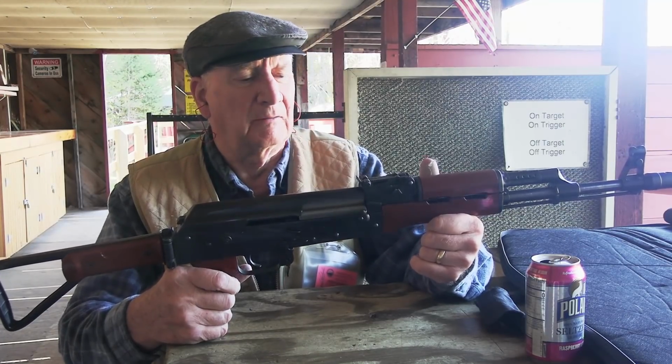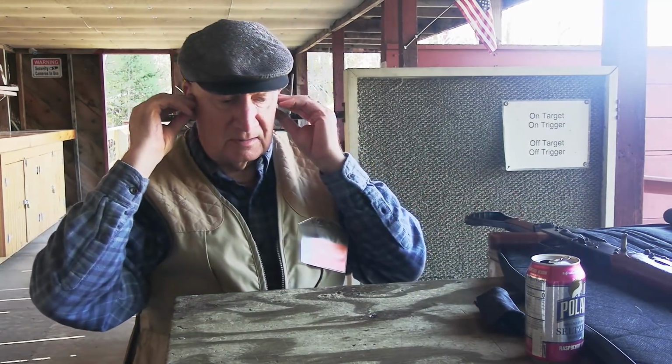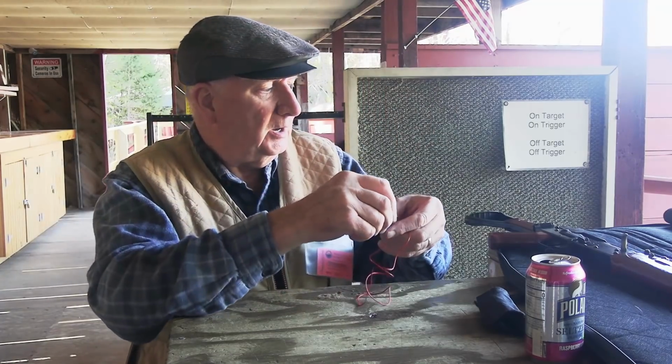Tactical warfare meaning rather that, I mean, now that there's nobody shooting, I can take these earplugs out.